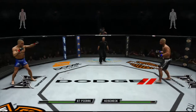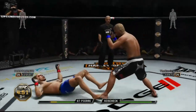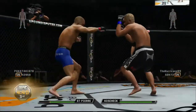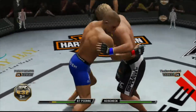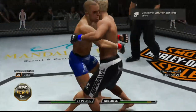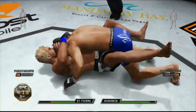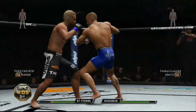And we are set for the start of round three. This is a championship fight. Left hook, he's down! Oh, that's big, Joe. He dove right into that. Got the double underhooks. Oh! Belly to belly again. Oh! He's in the full guard here. Pushing his opponent away. He lets him up.